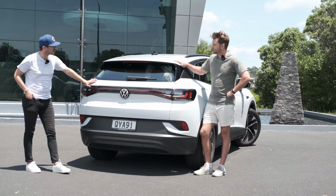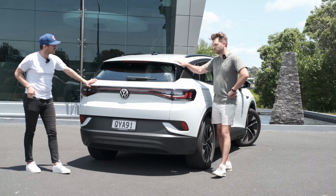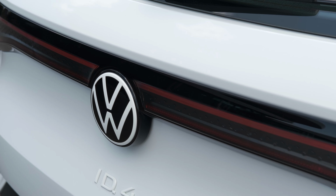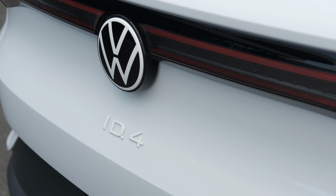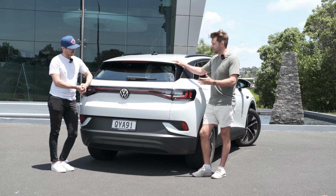Do you think that this is so separate? No, I don't think it's that separate, but I do think you could get rid of the Volkswagen badge and put a BYD badge there, and it could possibly work, and you'd think it's a BYD. That's just my personal opinion.